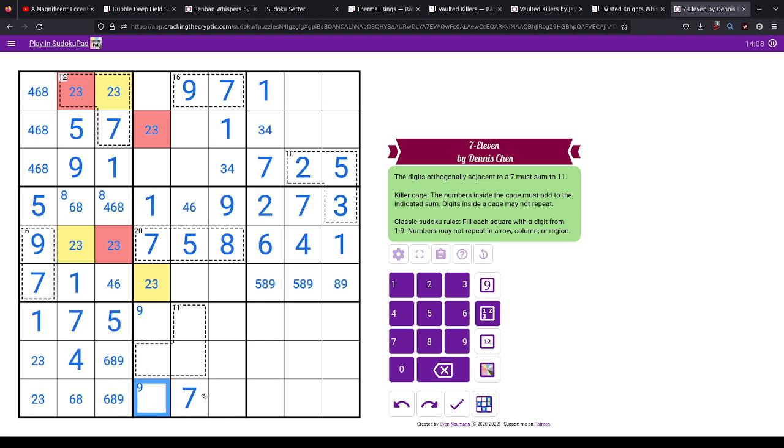And these guys sum up to, oh no, these guys, sorry, sum to 11. Okay, so now we have a 1 in this box, 1 in this box, and 7 in this box. So I have all the 7s, all the 1s. We could probably get a couple more 9s soon.